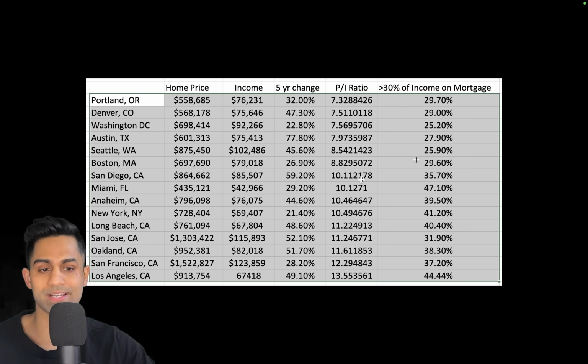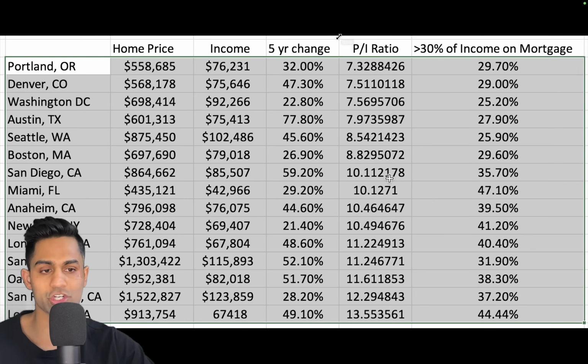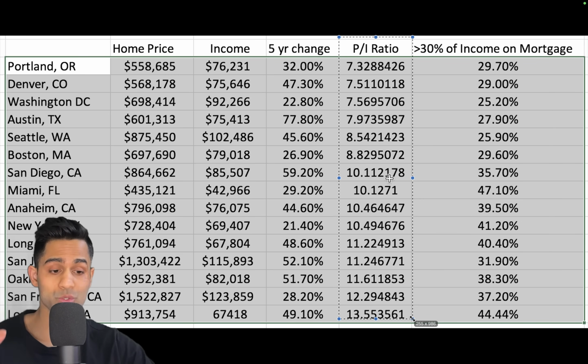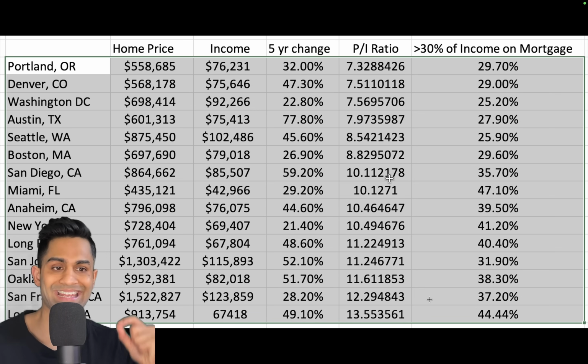And what's even worse is there are specific states in the US that have a price to income ratio at over 8, 9, 10, even as much as 12 to 13. So this is a spreadsheet that I created, which goes over the median home price, the median household income, the 5-year change, and the price to income ratio. So what's really taken place is that prices have gone up too much, too fast relative to the actual earnings and income. And this one shows us the over 30% of income on mortgages, right?